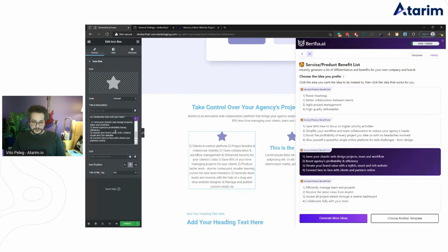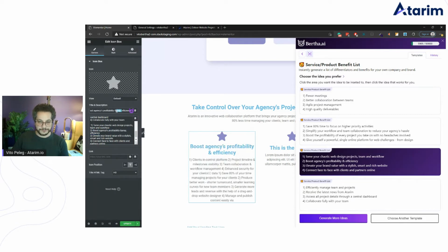Boost your agency's profitability and efficiency. Elevate your brand's value with a stylish, smart, and rich website. Connect face-to-face with clients. Right. So let's start. I'm going to take boost agency's profitability and efficiency. That's definitely what we're doing. And we're also going to go to the next one and get this. Let's see what else I can take from here. Efficiently manage team and projects. That's great.